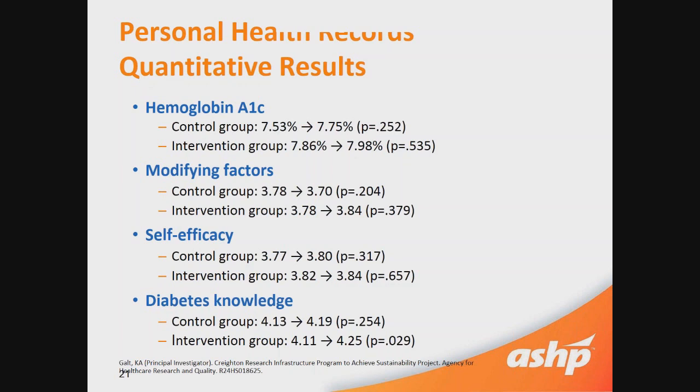And then finally, we assessed their diabetes knowledge. So did patients know what actual consequences of not maintaining control of their blood glucose would be? Did they understand that if they didn't do this over a long period of time, what those long-term consequences would be? And we actually did see a change in the intervention group from baseline to follow-up, indicating that those individuals displayed increased knowledge about both the short-term and long-term consequences of taking care of their diabetes and maintaining tight glucose control.